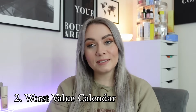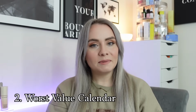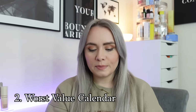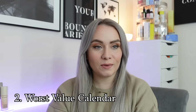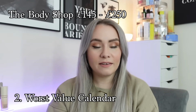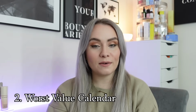Next up we have the worst value. Now this one was quite interesting because when I was looking at the worst value, it seems to be mainly single brand calendars, so not your multi-brand calendars. So again, I've worked out exactly the same, so it's how much you pay as a percentage of the value that they claim to be. So we're going to start with the Body Shop. This one was £145 and the value was £250, so the price was 58% of the value.